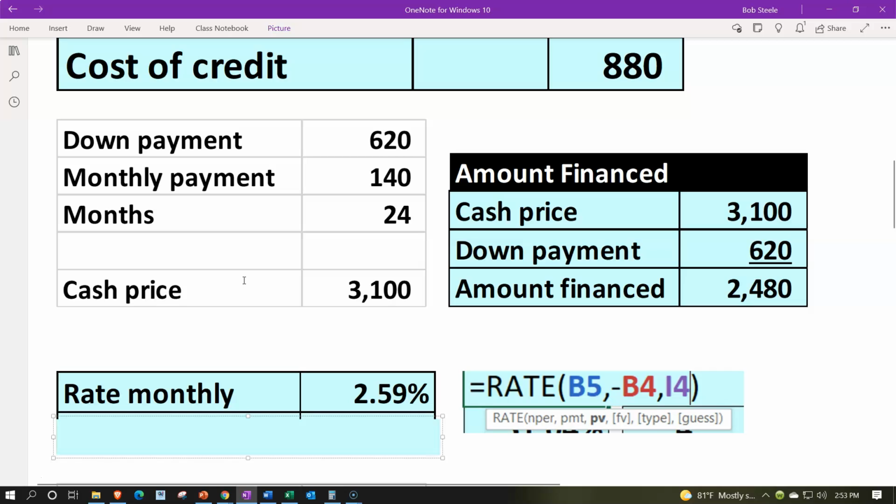And sometimes you might see a loan given in this way, and they're basically not telling you the rate, right? They're telling you everything except the rate. They're telling us that we're having to pay $140 for 24 months, 24 periods to finance the $2,480, the amount that we're not paying with the down payment. So then we can use our trusty rate calculation to pick up what the actual rate is, and then we can plug that into our amortization table if we so choose.